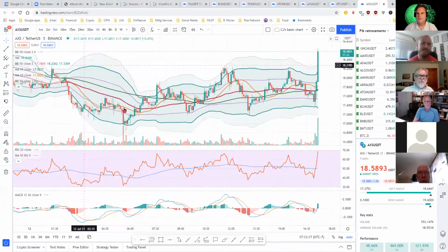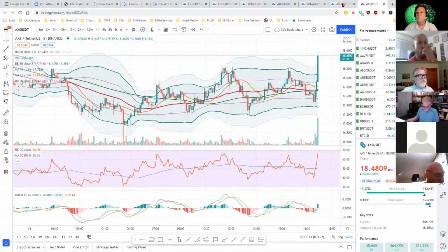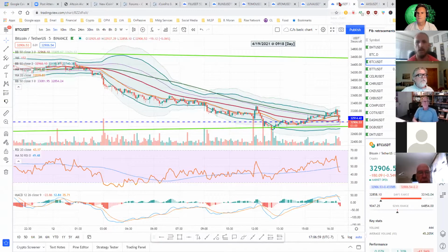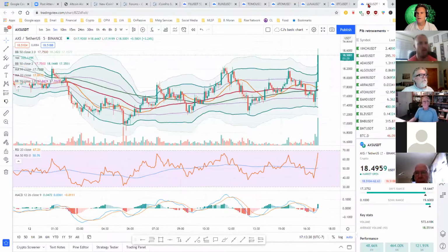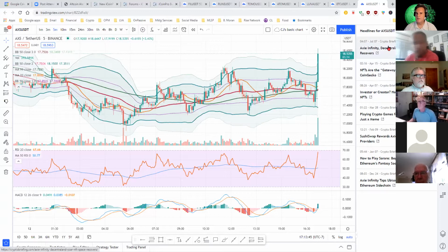Yeah, Access, and whoa, big spike on the 5-minute chart. Bitcoin doing anything? Not really. Yeah, I have no explanation for what this Access coin is doing. Let's see if there's news. NFT space recovers. Okay, there might be some NFT news coming out, and this has something to do with that.